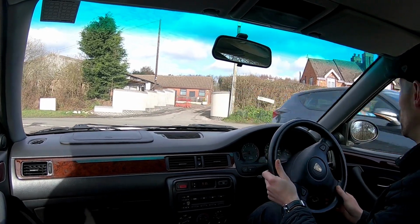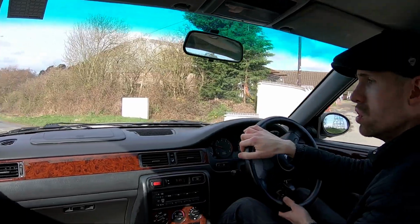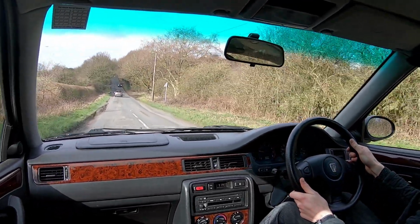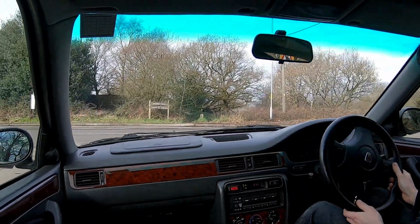The brakes feel very nice. I say disc brakes all round on both these cars. We don't have drums on either of the two cars. Being the 1.8, you'd have had discs as standard. You would never have had drums on the 1.8.